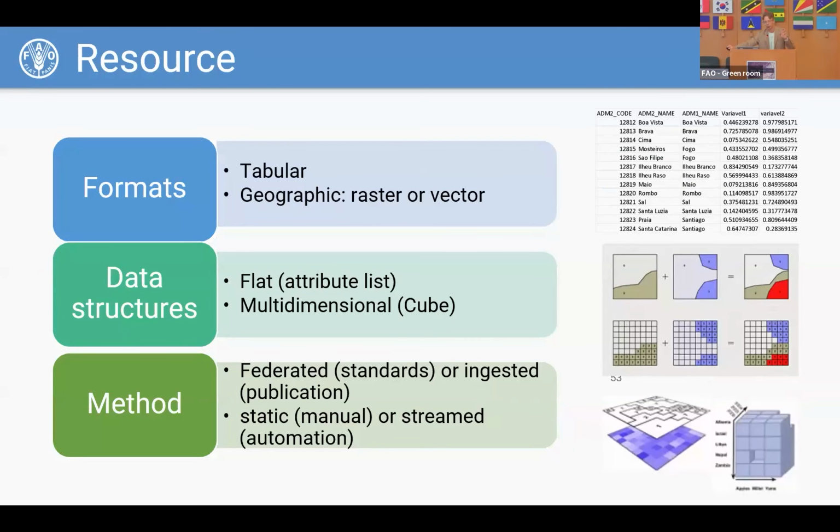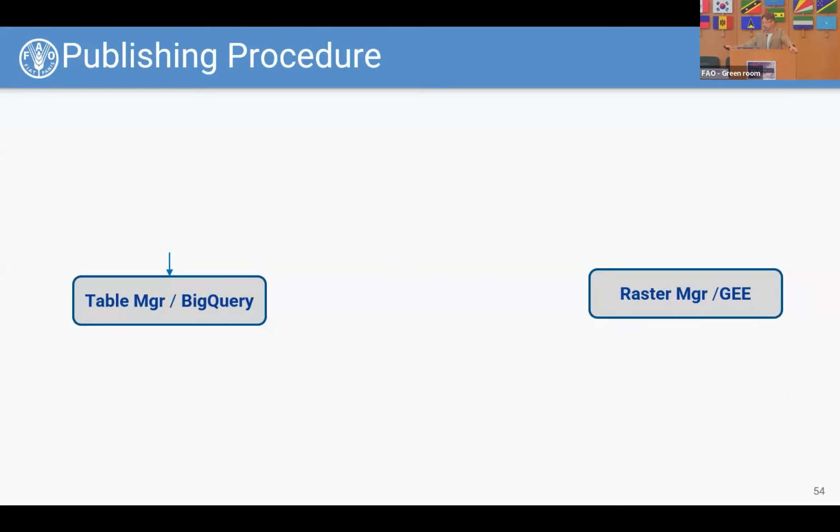I'll talk just one little bit about the different kinds of data we support. So we've learned about the data being multidimensional in a cube. We also talked about tabular and geographic. Another way we distinguish data is between data that's a one-off piece of work published by someone and a piece of data that is supported by a data engineering pipeline that keeps that data up to date and constantly either grabs the data or processes the data.